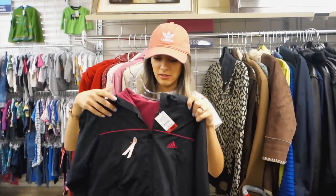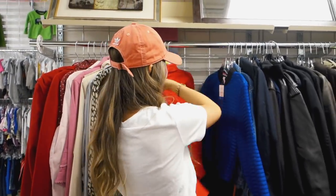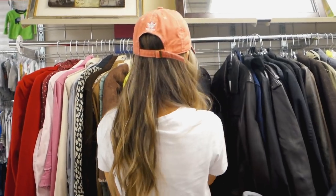Oh, this one's cute. I don't like pink though. I like the color of your hat though. That's not pink for me. That's like salmon. It's like a burnt salmon. Clearly you're cooking your salmon wrong.